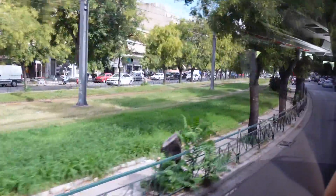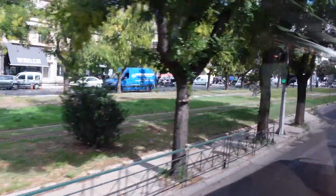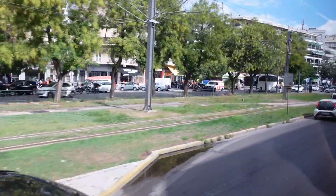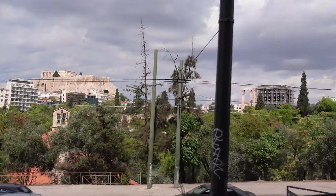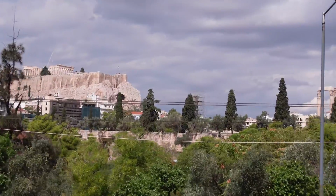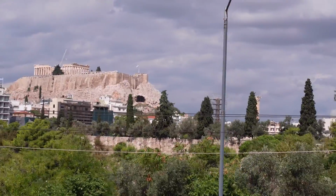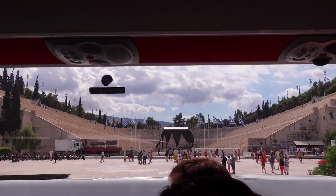Actually, they started very beautiful. They started here in the stadium, they went to the Agora afterwards, to the marketplace, and then they went up the Acropolis. Look at this amazing view that we have on the left-hand side: the south side and east side of the Acropolis and the Parthenon. We can see excellent, beautiful.